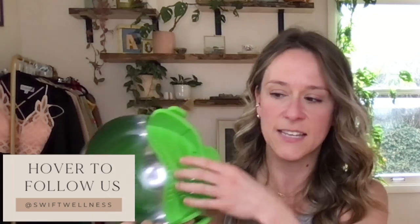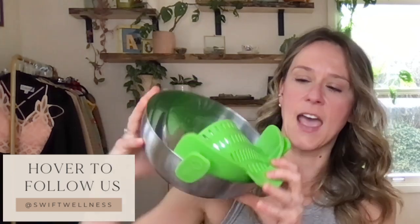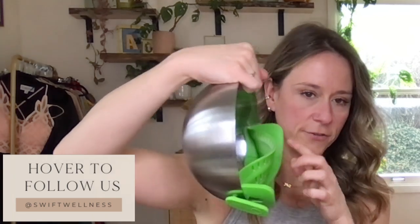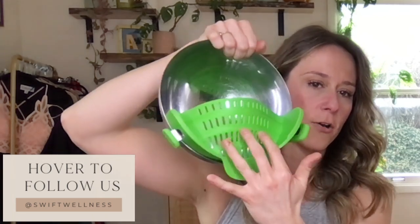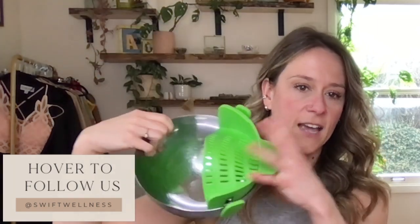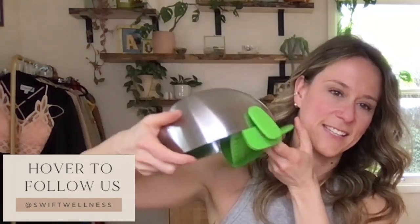So the way that this works is it isn't just like a strainer, right? It is a strainer. And it clips on to a bowl, to a pot, to a pan. And then as you are tipping out your water, there you go, or your pasta or your veggies, if you're doing any kind of boiling, steaming, whatever, all of the water is going to come out through this slotted area without you having to hold it, or without you having to have a full-on separate colander. So if you're like me and you've dumped a whole bunch of noodles into the sink because you miss the colander or the strainer, this is going to be your best friend.